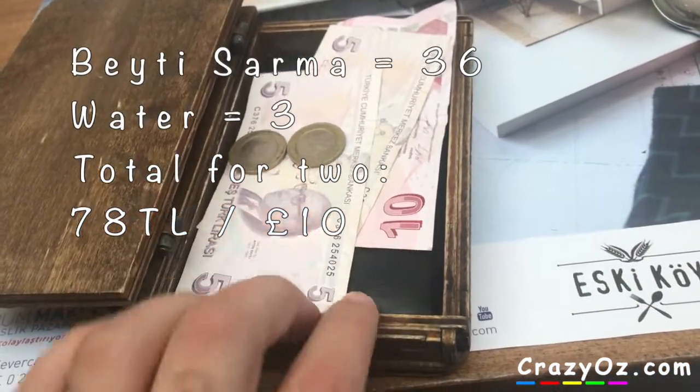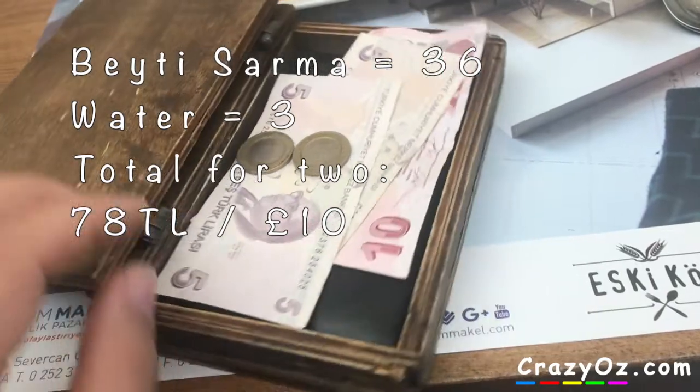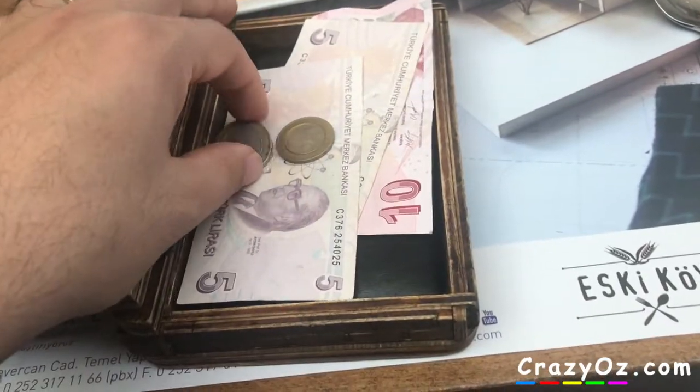Gave back 22 lira, so the bill was 78 lira. When I first tasted the food, I thought it was really nice, but then afterwards, when I started to eat more of it, I realised that there was too much garlic in it, and it was just overpowering the taste, and it wasn't for me. I didn't like it. Some people might like it, it's just my preference.